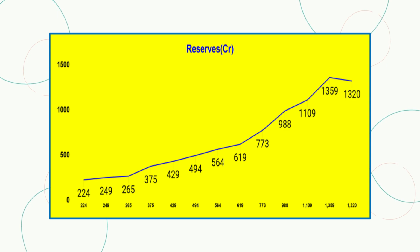Moving on to CDSL's reserves, which represent the accumulated profits retained by the company over the years, we observe a strong upward trend that underscores CDSL's ability to generate and retain earnings. Starting from 224 crore, CDSL's reserves have steadily increased, reaching 375 crore and 429 crore over the subsequent periods. This growth continues consistently, crossing the 773 crore mark and further rising to 988 crore.